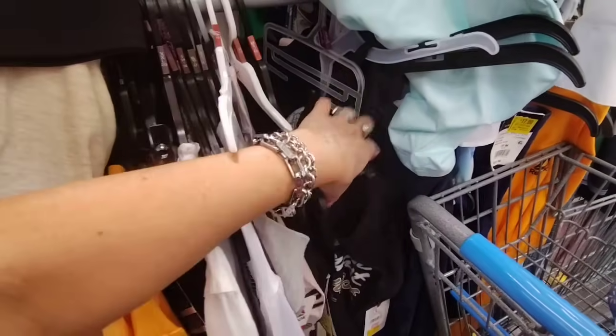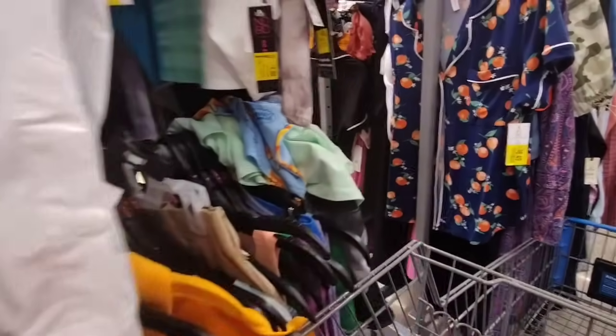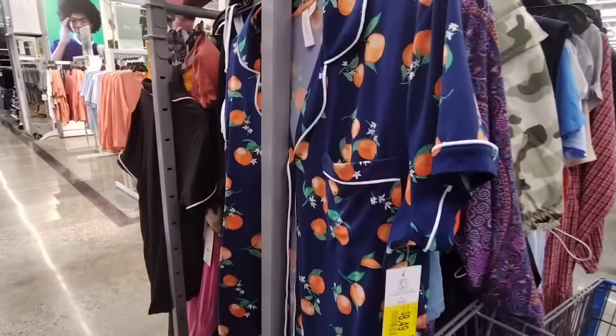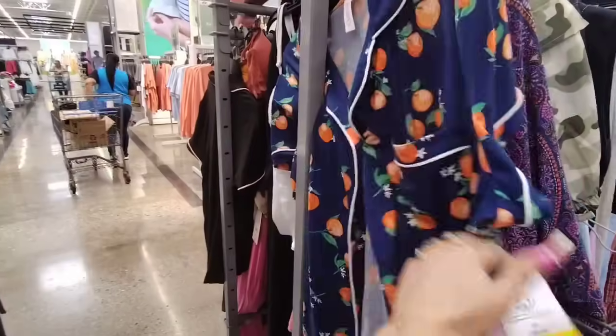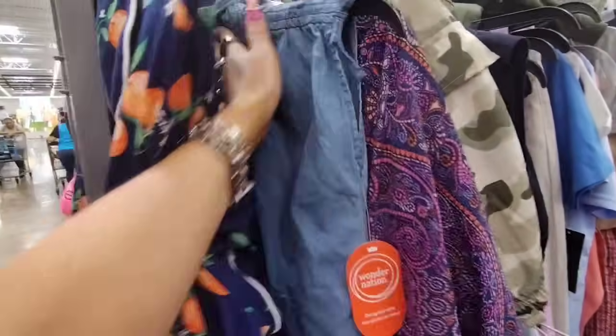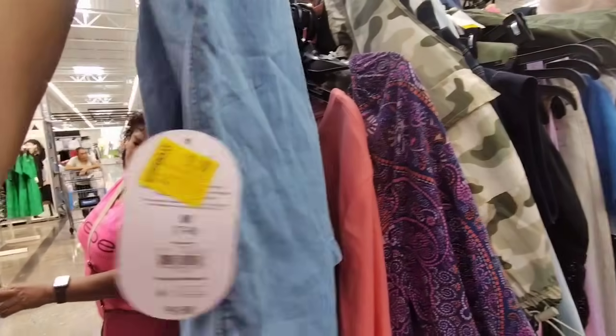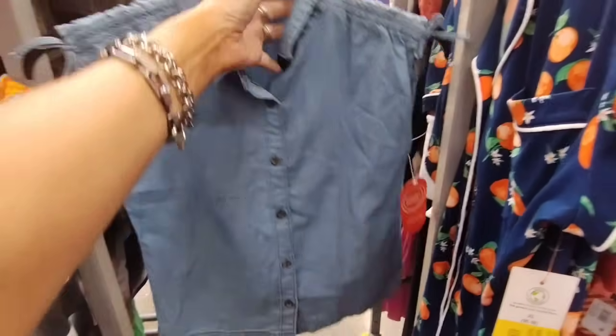All right, let's see. What's going on here? Hold on, I'm going to keep going. All right, here's pajamas, extra large. It's just the top, $8.49. Don't buy that, you can get it cheaper. Let's see. This is 3X, I think. No, this is a child. This is $3 for that.